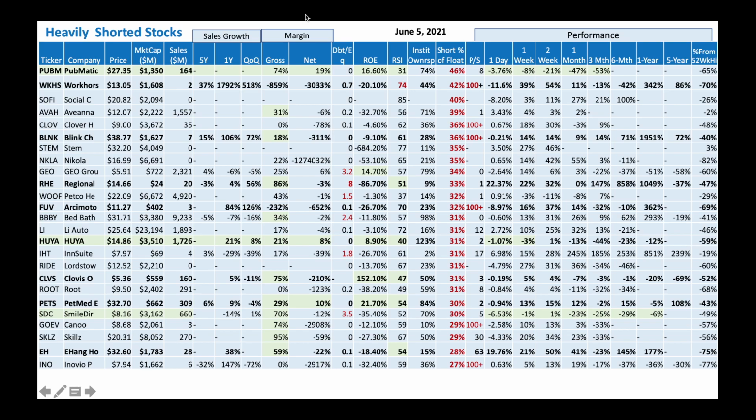One way to think about it is the moment RSI is low, like this, say 31, which is below 50, then you can see the 1 day, 1 week, 2 week numbers will all be negative, because it tells you the stock has sold off. That's why RSI is low. By looking at the RSI, you get a feeling for how it's doing on a 1 day, 1 week, 2 week basis. I also look at whether the institutions are buying into this stock. In the case of PubMatic, yes, institutions are buying into this stock.